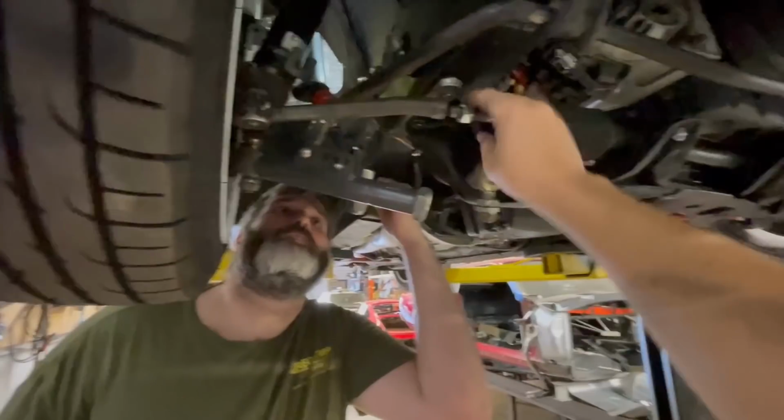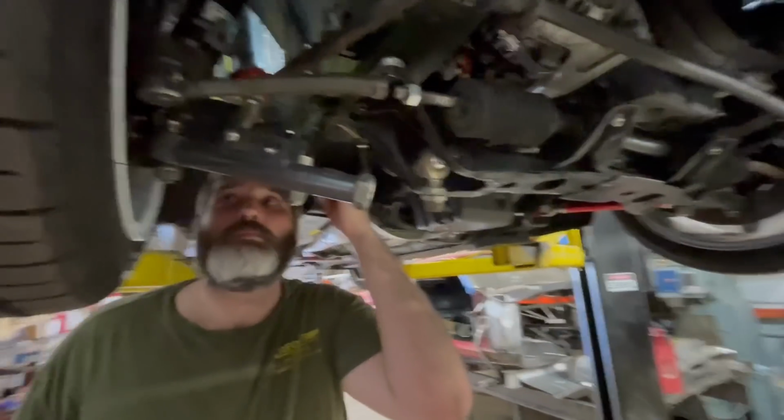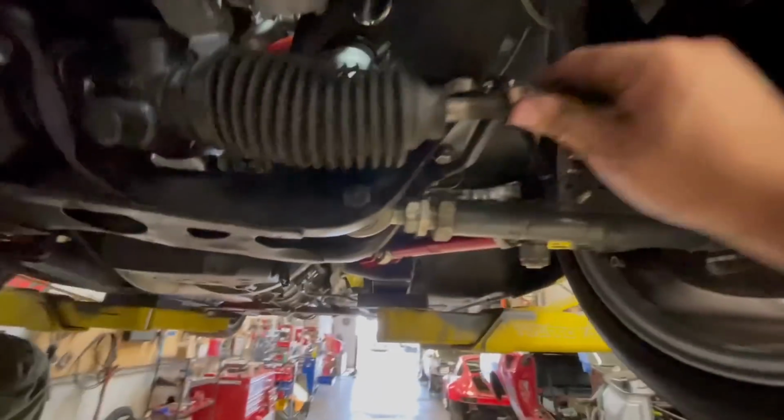Now that could have been potentially deadly. If this broke at any other time, on the highway at a speed more than 5 miles an hour, there goes your steering. And then you're kind of just at the whim of anything. There's probably gonna be some new people who don't know anything about the car.